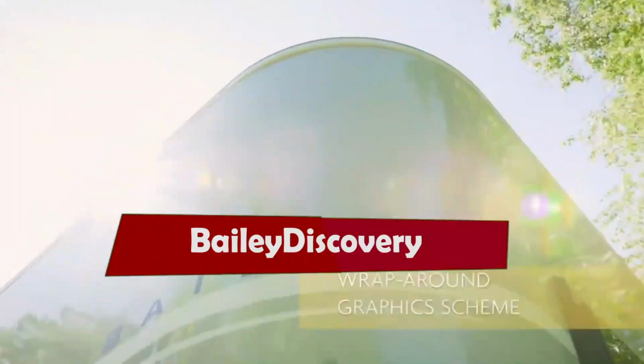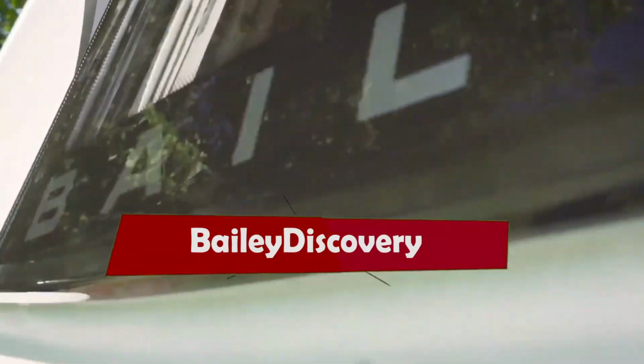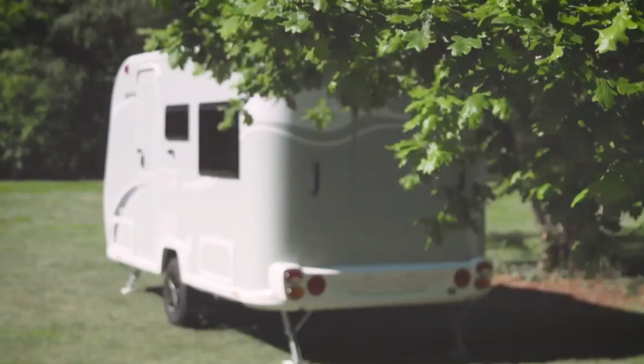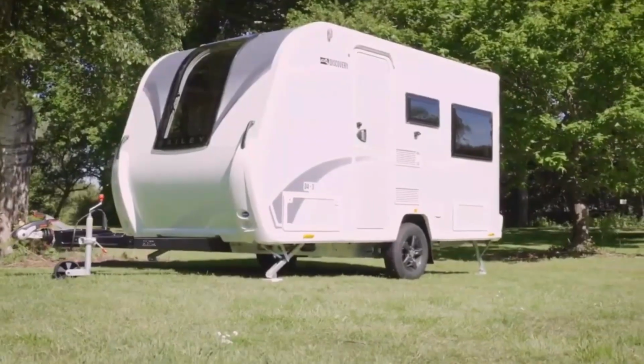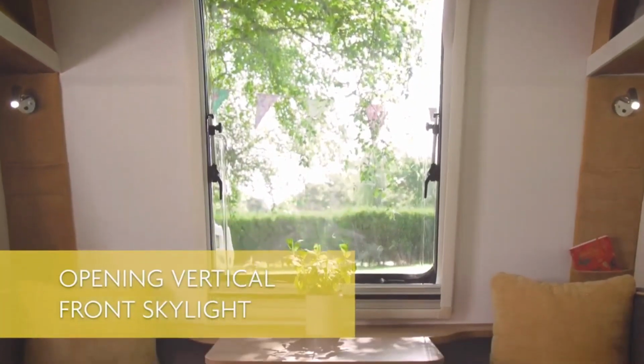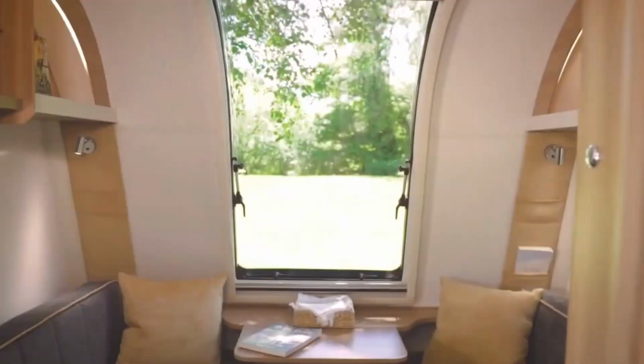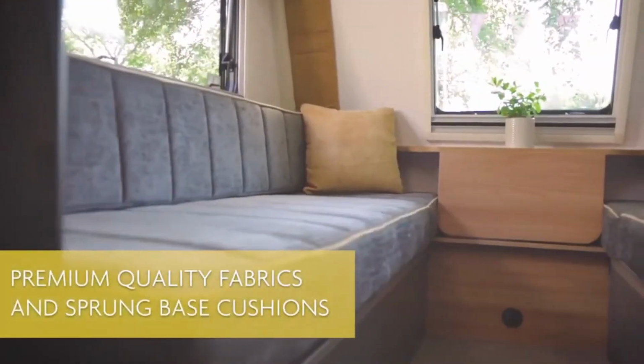BaileyDiscovery. The BaileyDiscovery is not just a caravan, it's an adventure. It's a lightweight, stylish, and functional vehicle that lets you explore the world with comfort and convenience. Whether you're a solo traveler or a family of 4, the BaileyDiscovery has a model that suits your needs. You can choose from the 2-berth D42, the 3-berth D43, or the 4-berth D44.